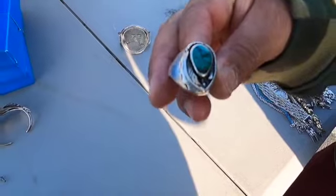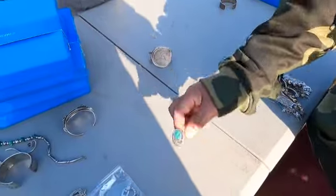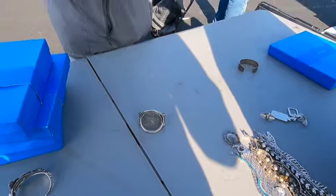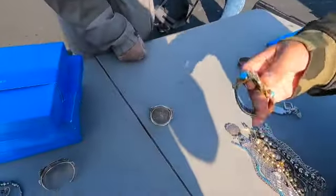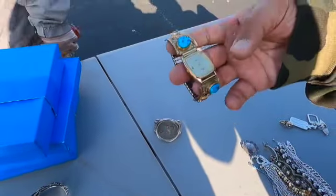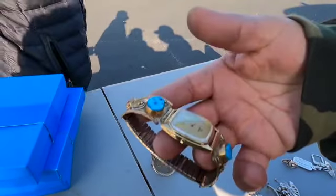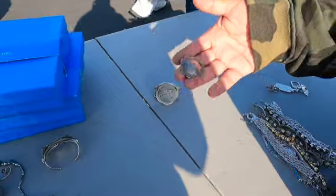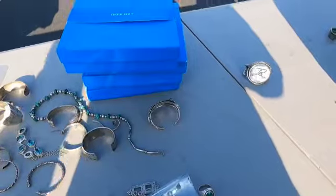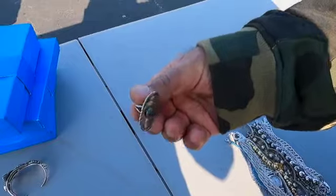Okay, the ring. $30. Okay, this one is a sterling silver so far. What about 55? Okay, 55. This pendant, 15? Yeah, that's right. This ring, I'll do 20. 20, okay.